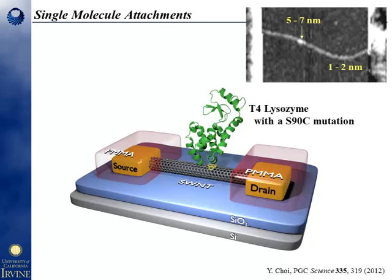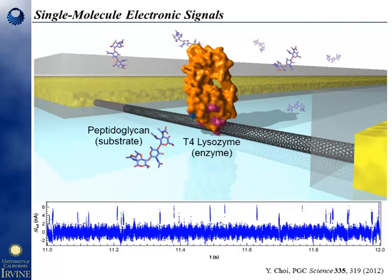In this case, the drawing is of a particular protein. It's T4 lysozyme. And I note the mutation. We've actually introduced a cysteine where we want it on the protein, so that every time we attach a lysozyme, it attaches in the same orientation, at the same binding site, because there's just that one cysteine that will react with our linker molecule. And then once we've created a circuit like this, we might measure it in different solutions.